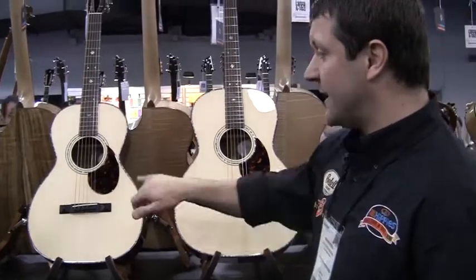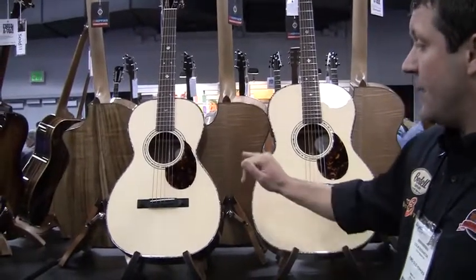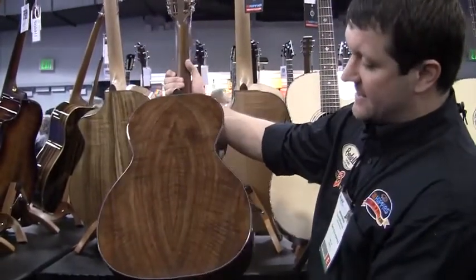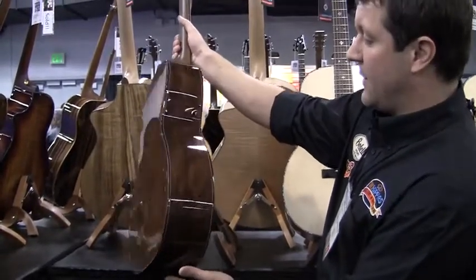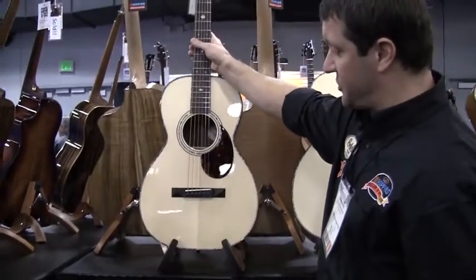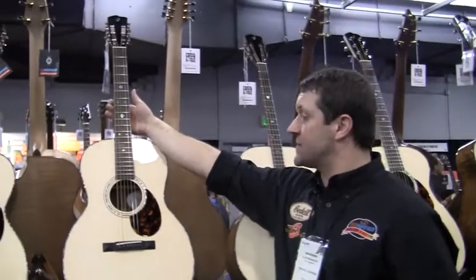With the songbird, you're looking at an Adirondack spruce top, abalone top perf, a rosewood bind, and a beautiful walnut back and sides. These are pretty indigenous woods to Oregon, minus the rosewood, but a beautiful player and our newest shape. The next model I'd like to show you is going to be our Skyline.